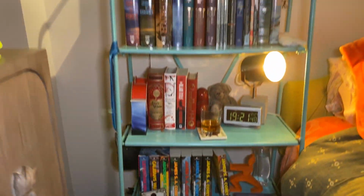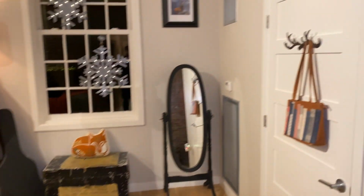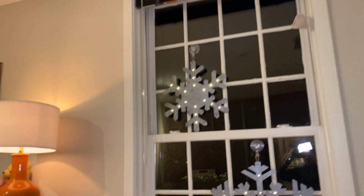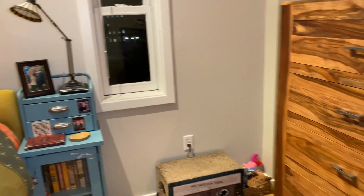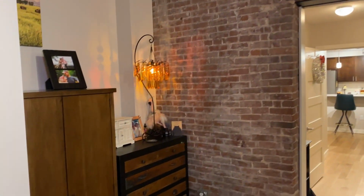We're backing up here, backing up. Hello, Nikki. She is in Neverland. What do we have here? We have a purse that we bought in Europe, which has book covers on it. That is a painting from Scotland. And I keep a few books by my bedside as well, so that I can drift off to sleep with a good book. And we are back, and we're going to head back here and wrap this up.